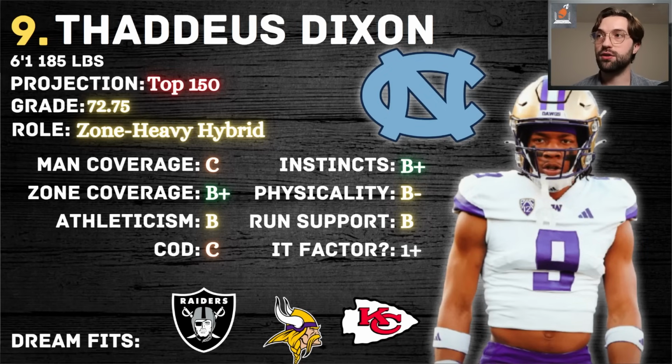Let's talk about his game versus Oregon. He ended up identifying a screen developing, so I love seeing that. Good instincts there. You see that grade. And honestly, I think I gave him a little bit too much shit. As the season went on, I thought he did a much better job. Has a little bit of lag with north-south change of direction. He ended up being cooked by a quick slant.